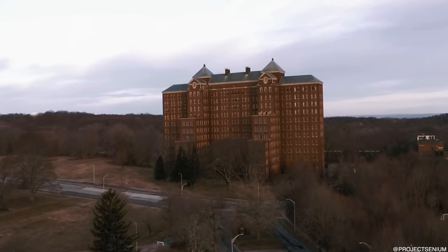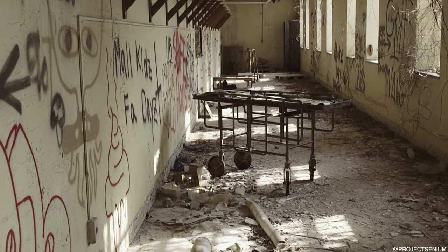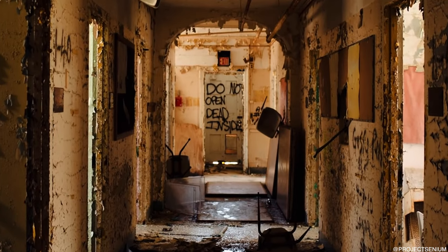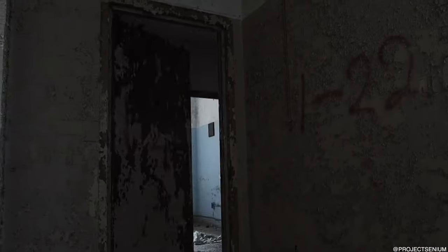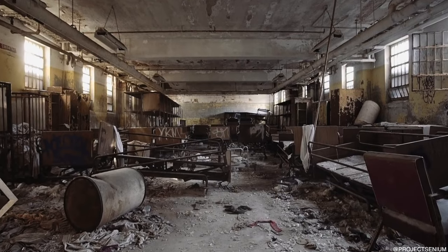I used to shoot places like Kings Park Psychiatric Center, one of the most fascinating complexes that I've ever visited, and it was right in my own backyard. Really, truly, it was a stone's throw away. Then I was able to travel all over the United States and other countries as well, to all these complexes and all these places that are just left to rot.